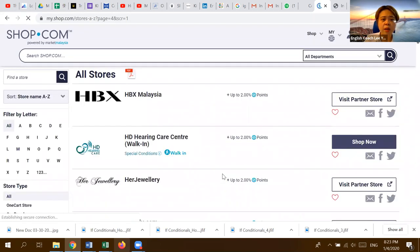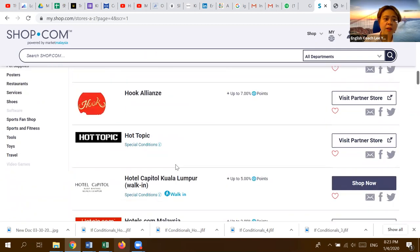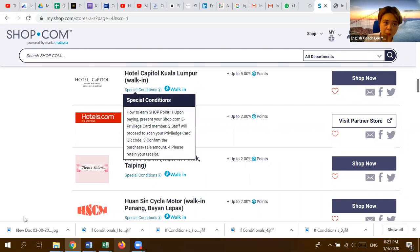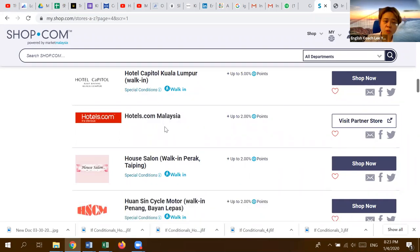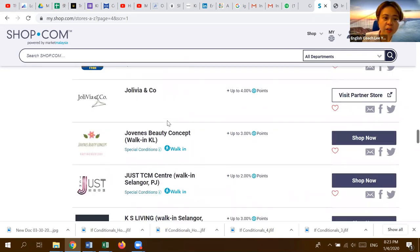Everfresh, you can see even hearing aids, homes, wow, quite a number of things in hotels.com. Now, just imagine if you go through hotels.com, you get whatever you want. Yeah, you would definitely get it. But if you were to buy it from this store here, you will also get extra points. You kill two birds with one stone. Okay, so all right, I'm gonna stop here. Like JD Sports, wow, one of my favorites.